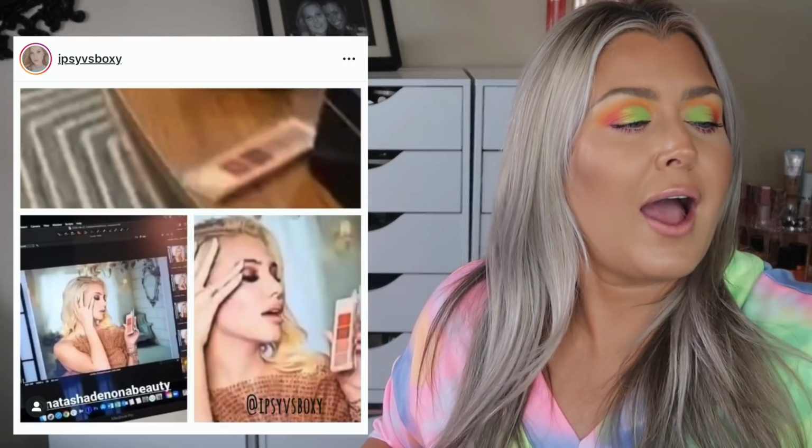And she posted a picture, and it does look like one of the larger sized 5-pan palettes that Natasha Denona offers for about $48. I'm still not 100% sure which particular palette this is. I do not own one of the larger 5-pan palettes. I have a lot of the minis, and I love the minis. They're so easy. I want to collect them all. I am that kind of person. But anyways, let me know down below if you have a guess, or do you think this is a custom Boxy collab with Natasha Denona, or is this one that she already has available? Let me know down below.